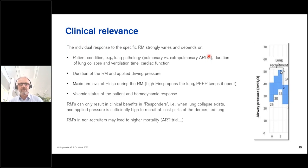And as I said, I'm not going into all the details, but based on the findings of the ART trial, we can say, okay, it's probably too late. If you do an aggressive recruitment maneuver and you really do harm to the patient, then it's possibly not very beneficial to know afterwards if you have damaged the lung or not. I think we need a tool that can actually predict the recruitability before the aggressive recruitment maneuver is done. And I would now like to introduce to you how I believe this can nicely be done based on electrical impedance tomography, based on image-guided lung protection.